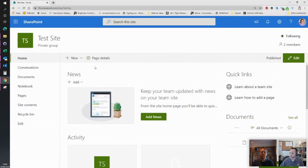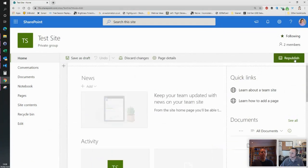Edit will edit the page we're on. Will new add sections, John, or is it completely new areas of the site? It's completely new areas. Because your current page is really sat in a page library, you could add another page to sit alongside it. Things like a list and document library are really adding another section. Okay. So if we want to change how this looks, we need to go up to edit. So I'm going to hit edit now.